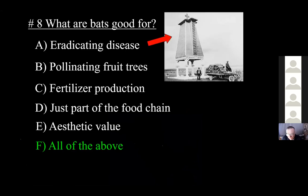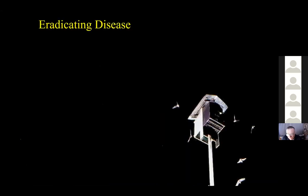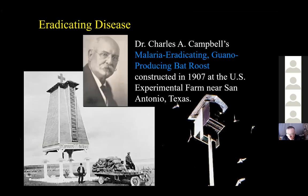There's also lots of different things. Eradicating disease is a really quick, fascinating story I'll give you. Bat houses were not always really mainstream. In fact, it was right around the turn of the century that the first bat houses were being built. And it's a really fascinating story. Dr. Charles Campbell down in Texas basically was a medical doctor. He was interested in eradicating malaria, and he thought maybe if he could colonize bats the way you almost keep bees, you could maybe affect the amount of malaria on the landscape.